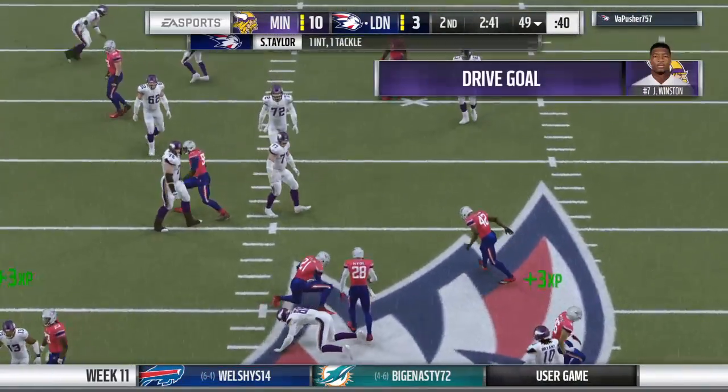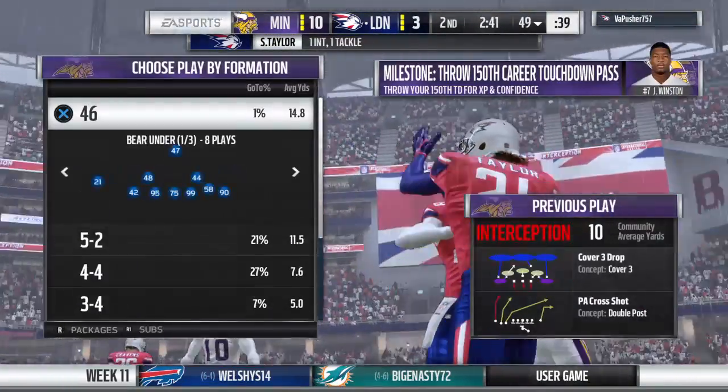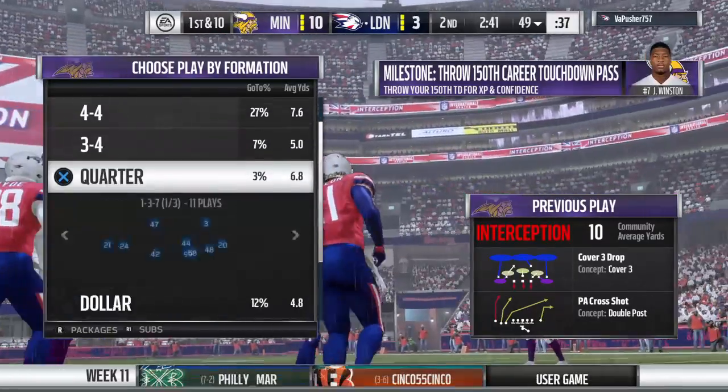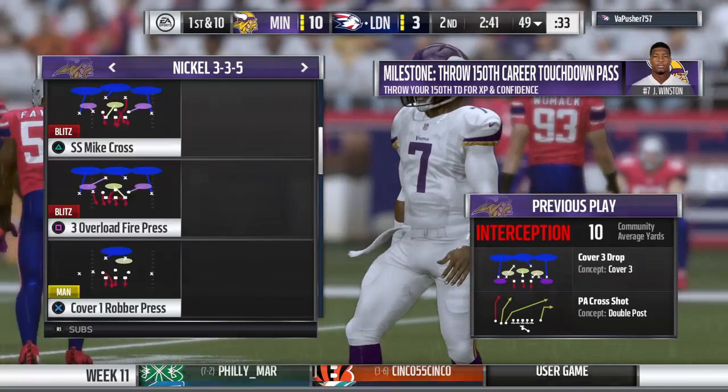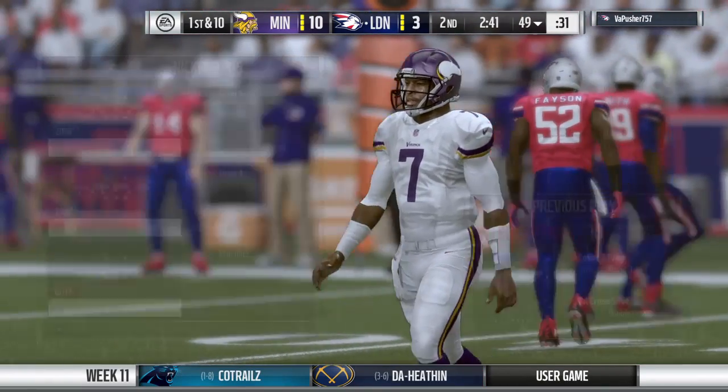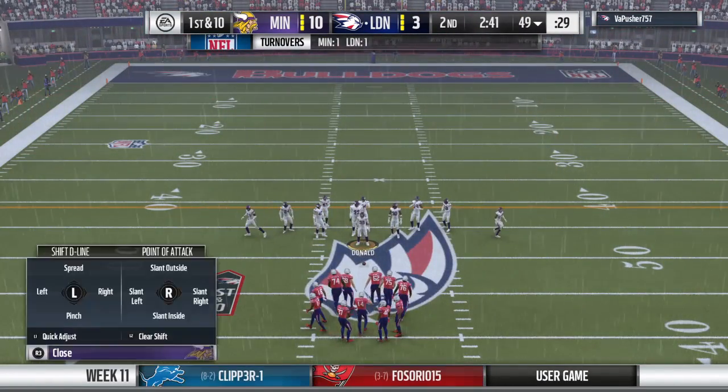Oh, you saw that one coming. It's intercepted. Thrown back across his body. A great read, and it's picked off. And here now the offense heading back out there. And after the field goal last time, see what they can get here. At least they got points out of the last drive, Charles.